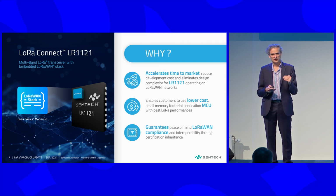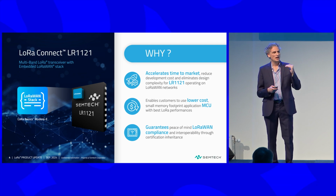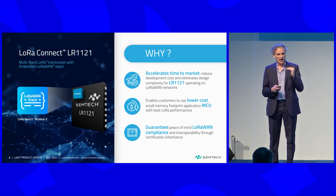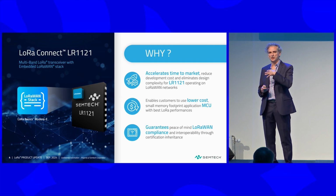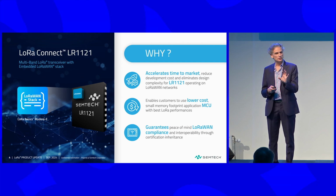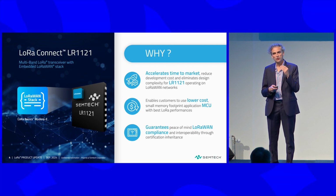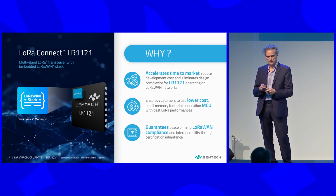Third point is that the plan is to provide a fully LoRaWAN certified stack. So now customers leveraging LoRa Basics ModemE can take advantage of this certification done by Semtech and claim to the LoRa Alliance a certification by similarity, which is a quicker process and also less expensive because it removes the need to go through the test house process, okay?